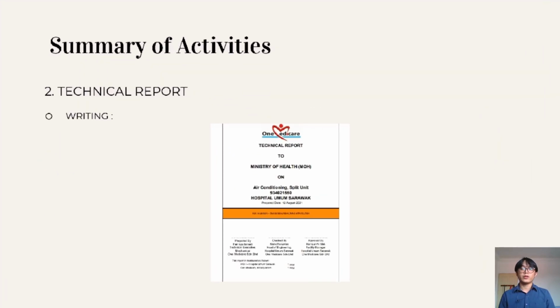Some of the technical report writing for assets that we did during internship covers the air conditioning unit, split unit, refrigeration, air handling unit, AHU, and UV sterilizer. To improve the time efficiency for completing the report, the writing is mapped inside Excel, which helps us easily produce a report based on the given template.